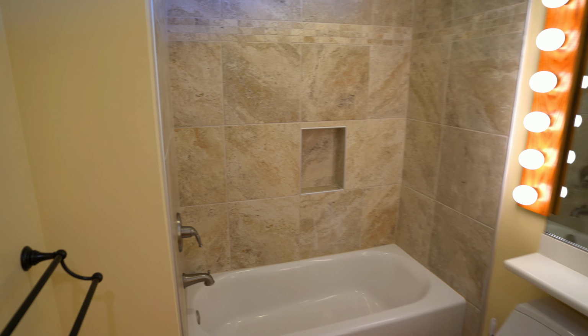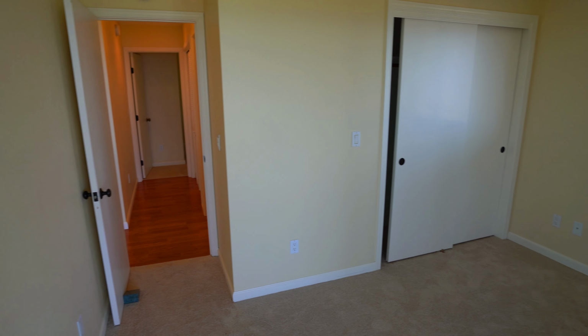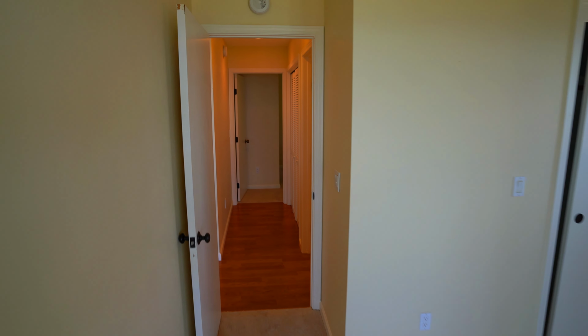All right, bedroom. I would consider this bedroom number 2 because it does have access right out to that ocean view. And this is a little bit bigger than the office. Nice and carpeted. Decent closet over there. Ceiling fan, ready to go on that.